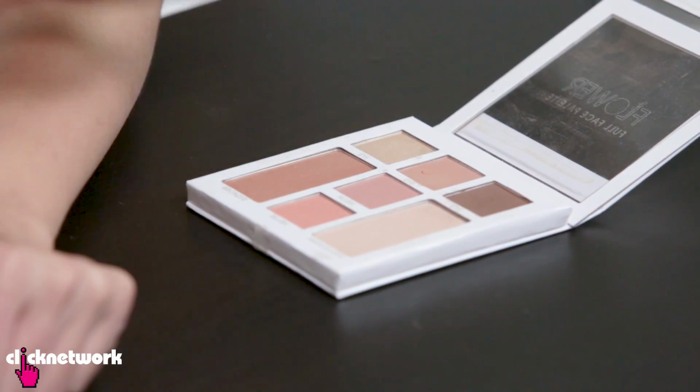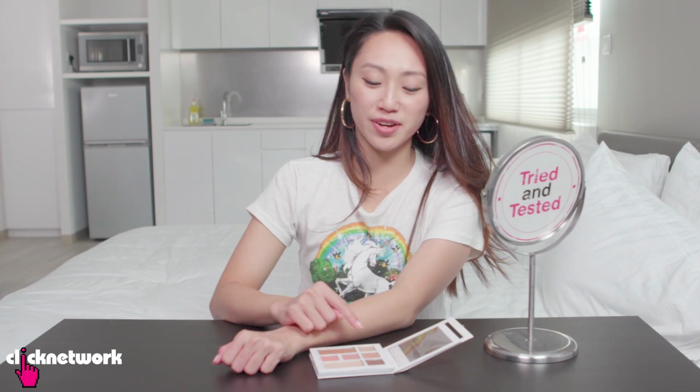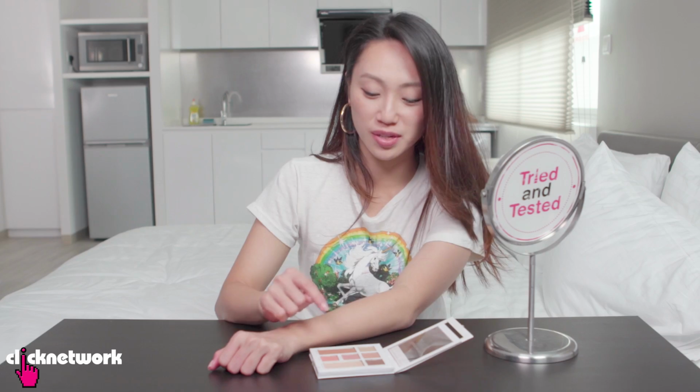This eyeshadow I don't like. I find this one a little bit chalky, the colour payoff is not good and it just takes away from the whole look. I like that they provided 2 different colours of blushes because you can really mix and match to create the pop that you want.